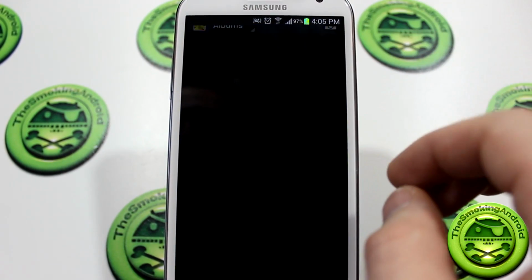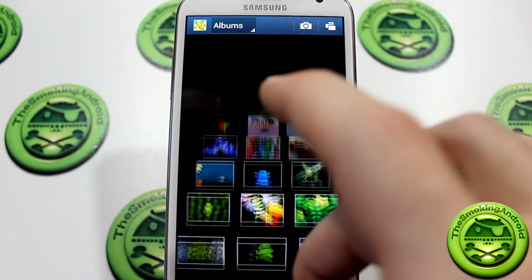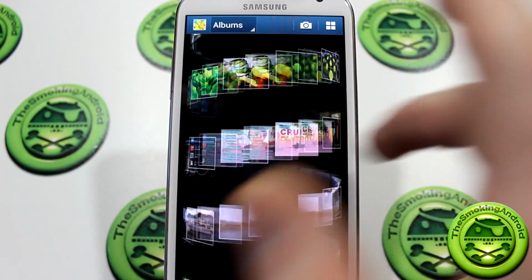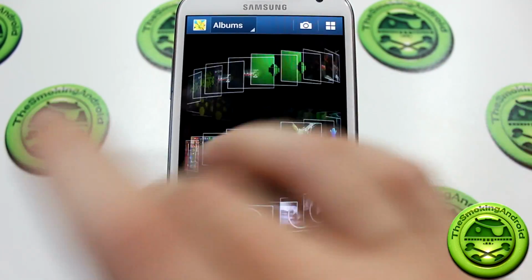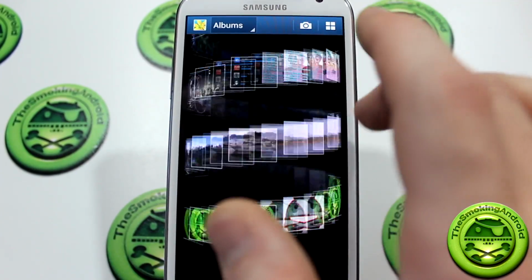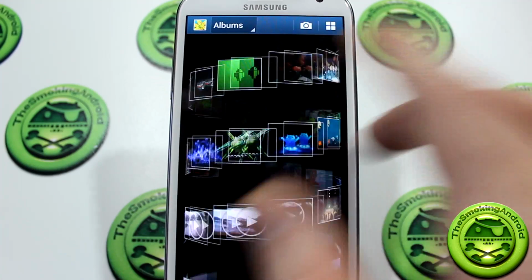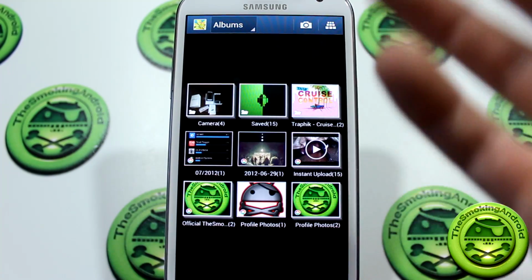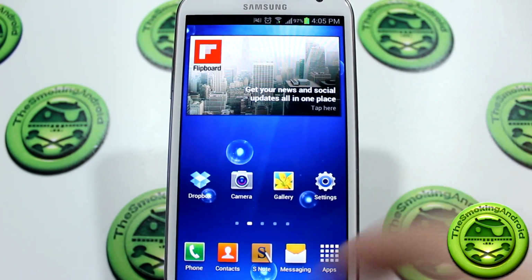So let's go ahead and take a look at some of the things I really like. I love the album. Love the album of the Galaxy Note 2. It's got all these cool ways you can look at your pictures and stuff. It's gimmicky. Is this practical? I don't know. Not really for me. Some of you guys might like it. I don't. But it's still a neat feature, nevertheless.